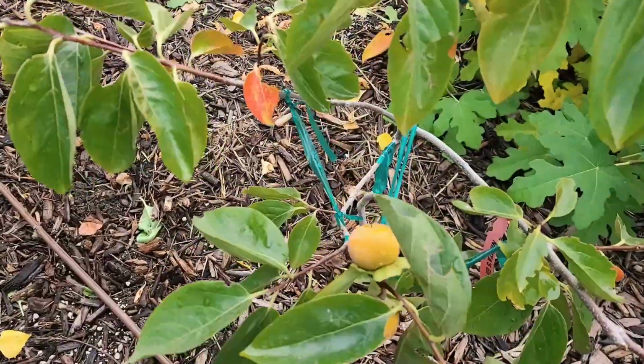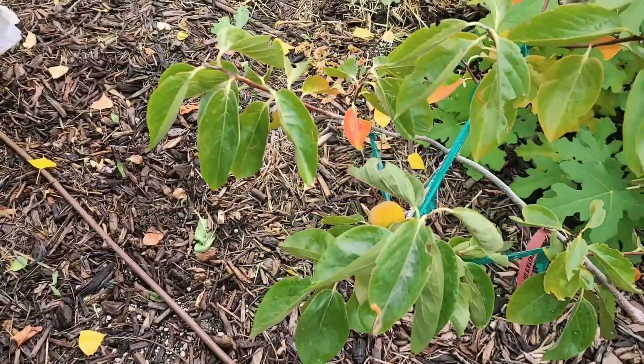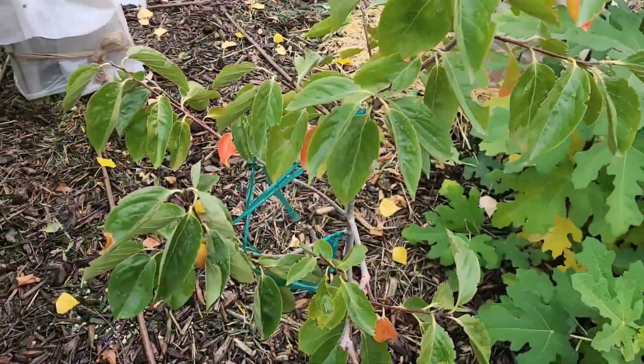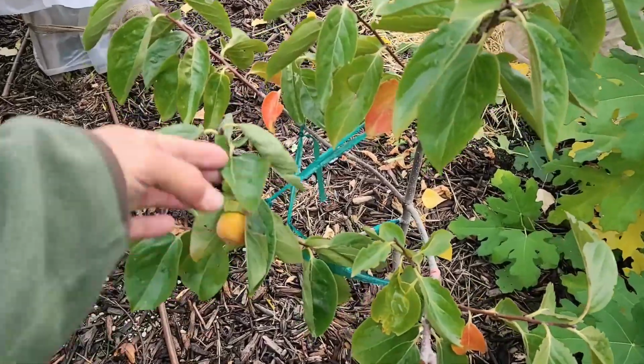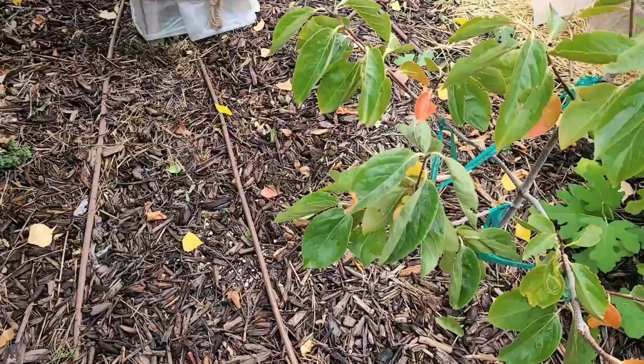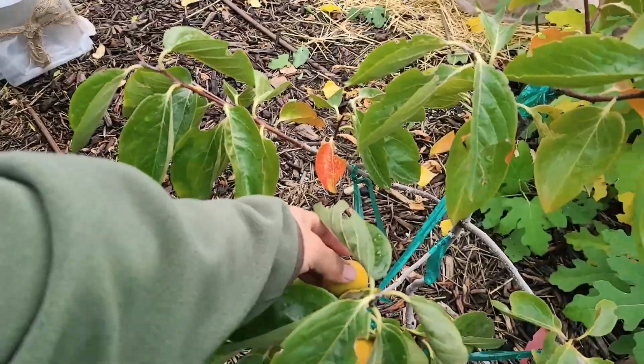We still have my persimmons. This is a Nikita's Gift persimmon. You can see the fall colors starting, and they're going to be glorious. Look how pretty that is. So my Nikita's Gift persimmons are still ripening. They can go through heavy freezes and it helps them ripen. So we're just going to leave these on the tree until they start to soften a little bit.